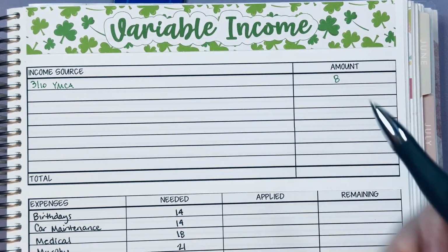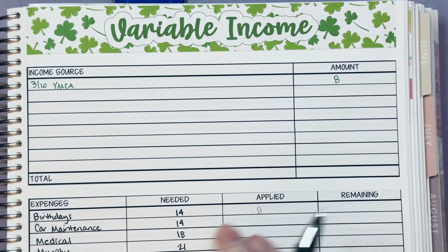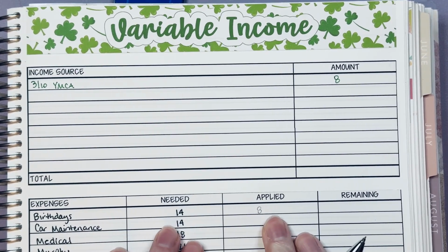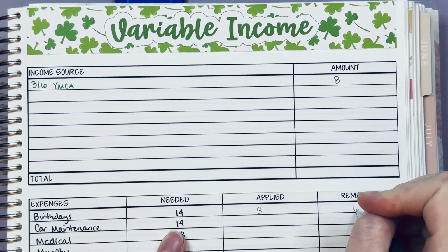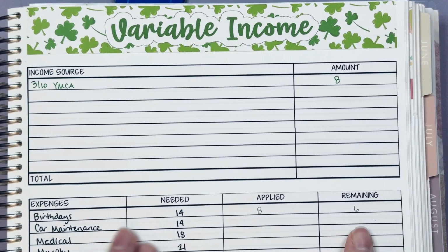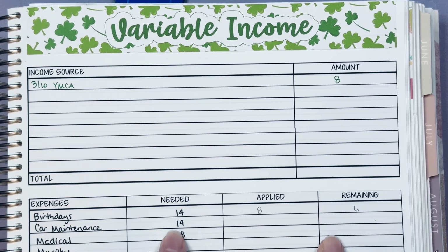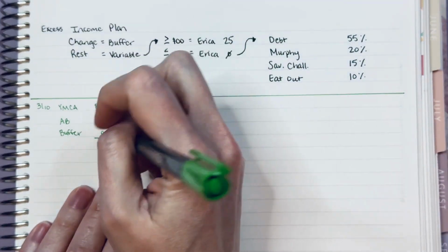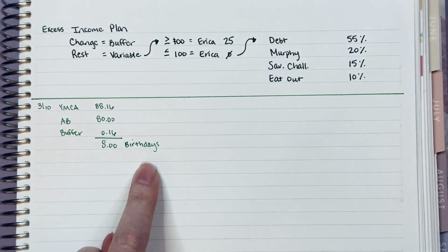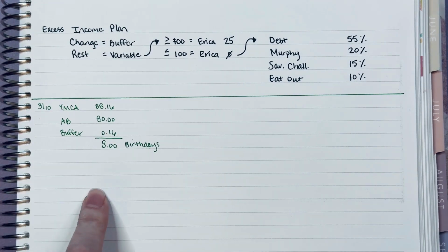Okay, so variable income, we have the March 10th YMCA and we're gonna have $8 coming from it to go toward this. And we're just gonna put that $8 toward birthdays. And we're gonna write that in pencil instead of pen because we'll obviously end up changing this if more money comes in this month. Okay, so 14 minus 8 leaves us $6 remaining for birthdays. So that'll be the first thing that we attack next. So we need to go back and put birthdays on the excess income plan. Okay, so I'm just gonna write birthdays out to the side here so that we know what it went to, and we'll go back and put it into the actual budget.